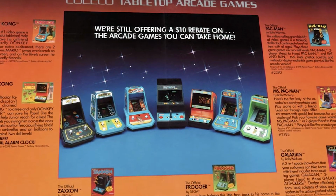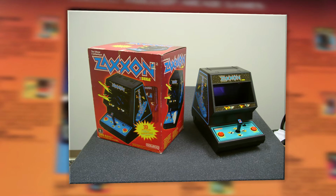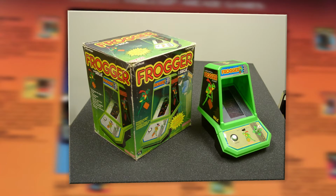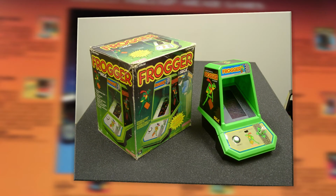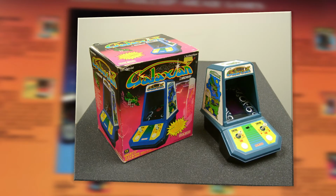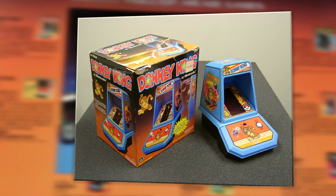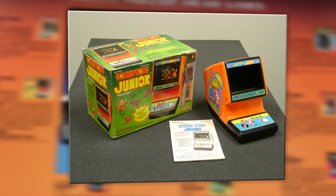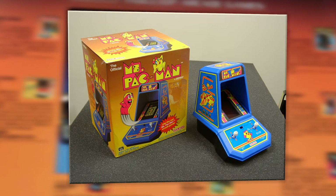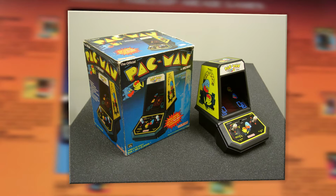Coleco released 6 other similar tabletop models in the early 80s, all based on real arcade games. They were Scramble, Frogger, Galaxian, Donkey Kong, Donkey Kong Jr., Mrs. Pac-Man, and of course this one, Pac-Man.